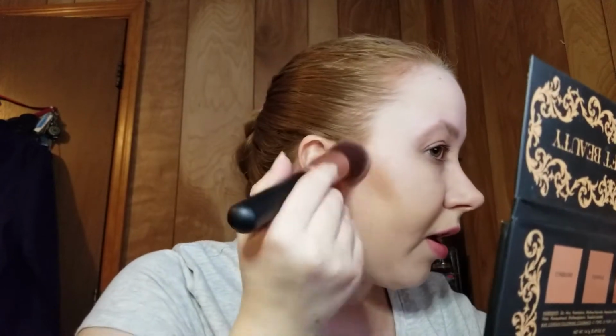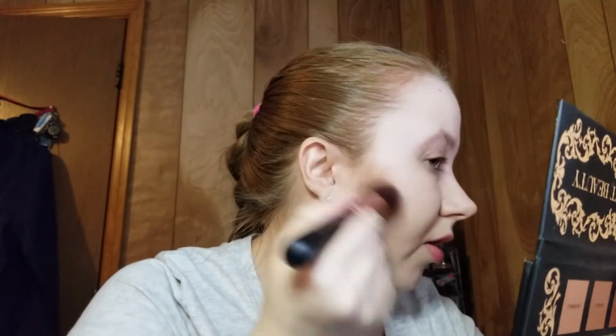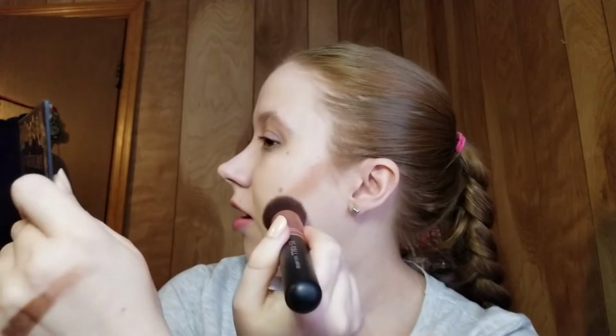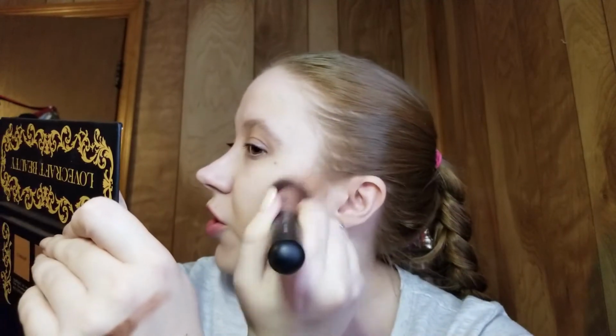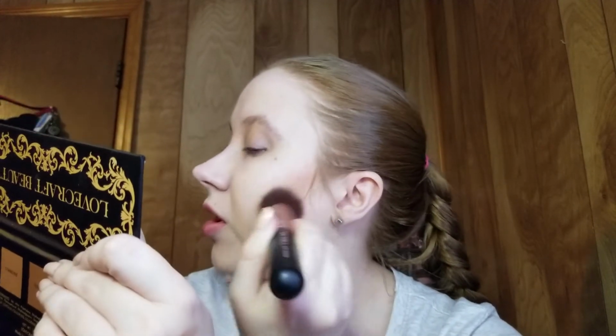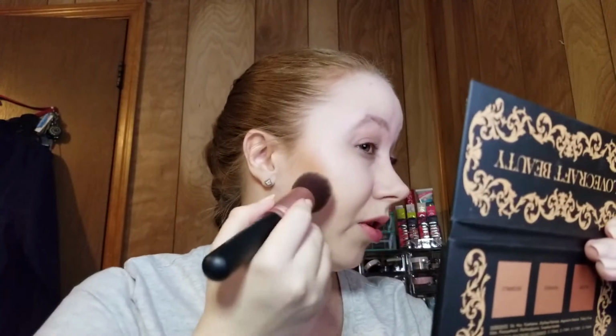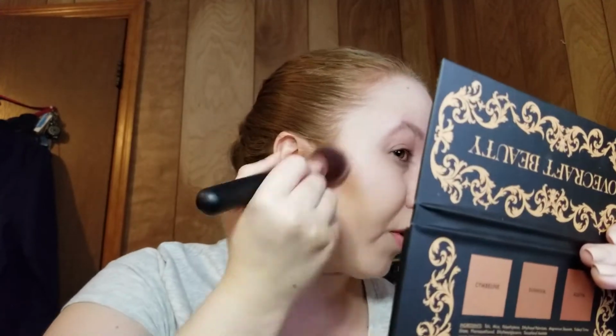And then I'm going to get a little off on my hand so that I can go in with that lightest shade and blend it out some so that it's not as stark a contrast. And I obviously did not set this foundation beforehand, because I find if I'm going in with a bronzer like this, I don't need to. I feel like that's maybe a little too sharp. We're going to try to clean this up just a little bit. See if I can get any more off of the brush.